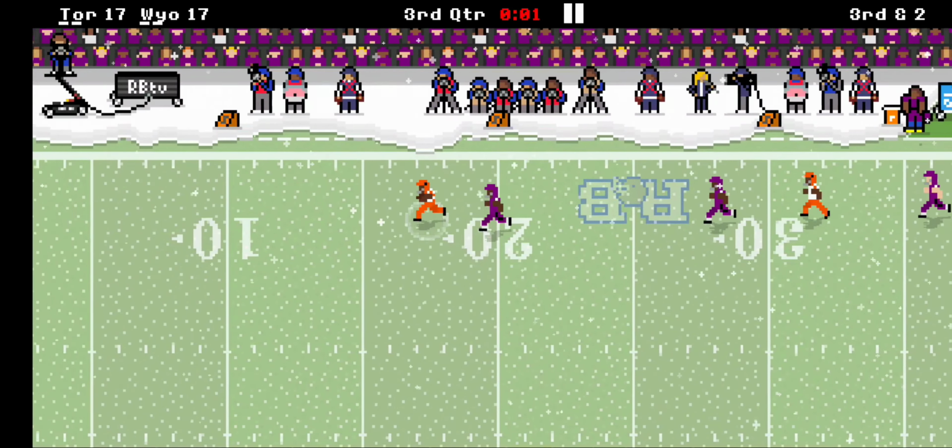And that is a 25-yard passing touchdown. And the extra point is good. The game is once again tied.